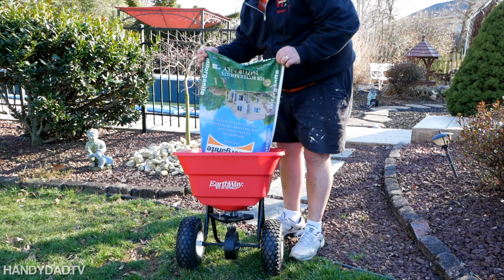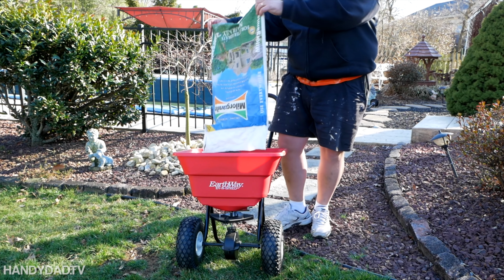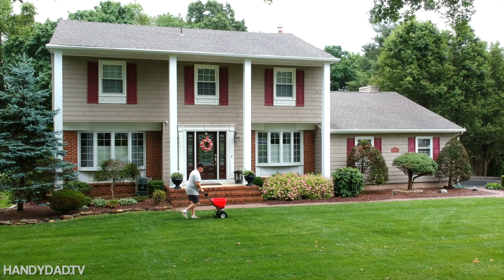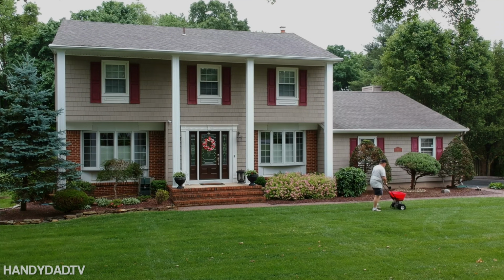I did a really good job, and the products that I used, I got introduced to Milorganite and the lawn care nut, and I gotta say, it really came out nice. So I really don't want to mess with it.